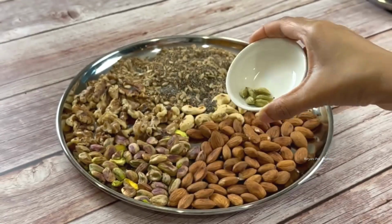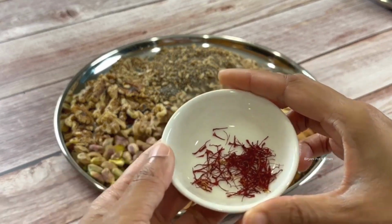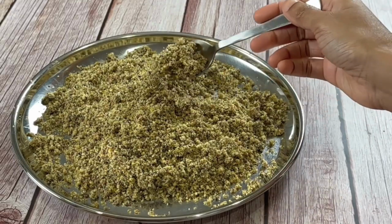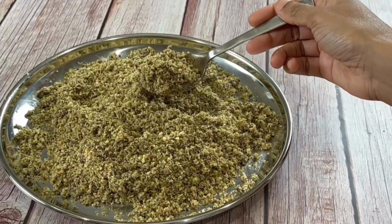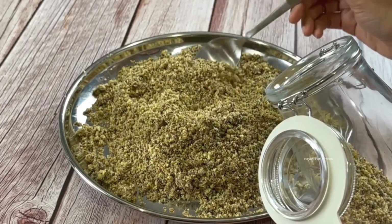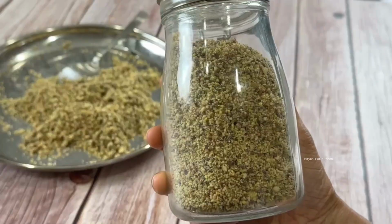For flavors, I'm adding a few cardamom here and also add some saffron strands when you grind the mix of nuts. Saffron gives nice flavor and color as well. When you grind it, make sure to do it in batches and do not run the blender for a long time. Just pulse repeatedly to make a coarse powder. If you try to make it fine, then you will see the oil coming out and it turns out really sticky. You can transfer this to a jar and use it for a month.